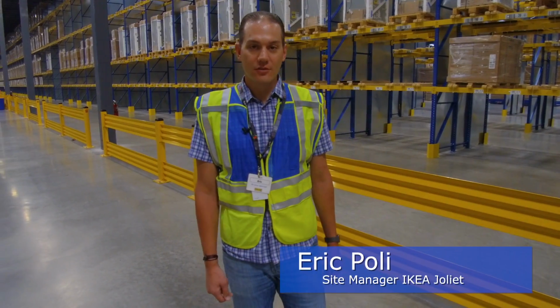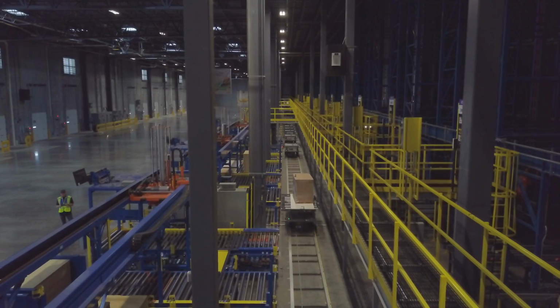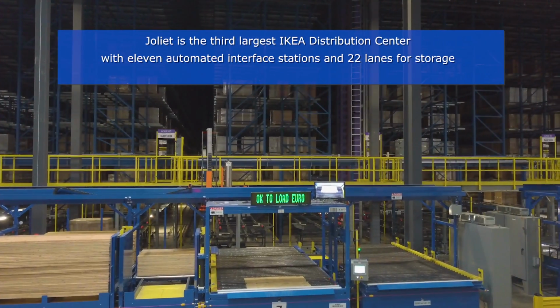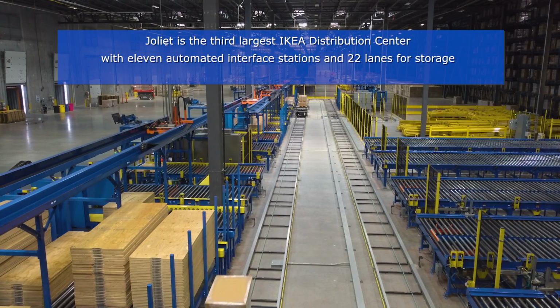Welcome to the new IKEA Joliet Distribution Center. At 1.25 million square feet, we are the third largest distribution center in North America. We have 50% more storage capacity than any other current DC.